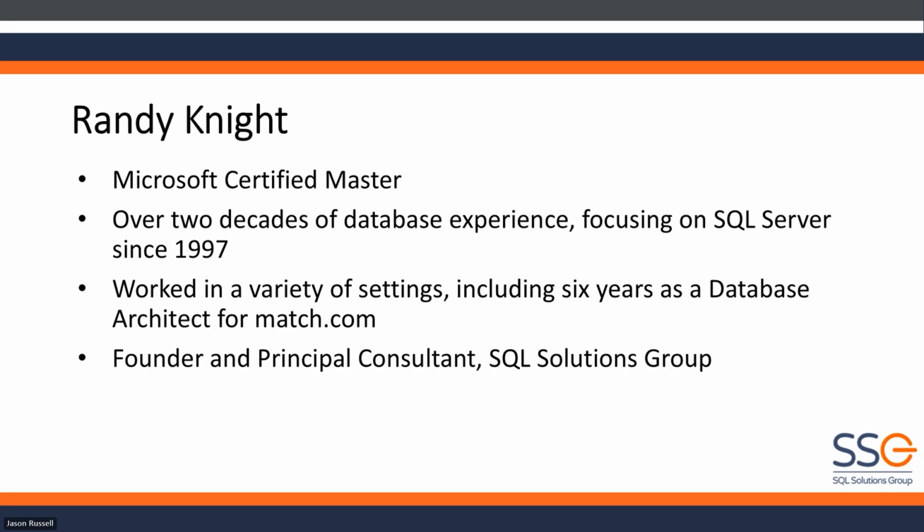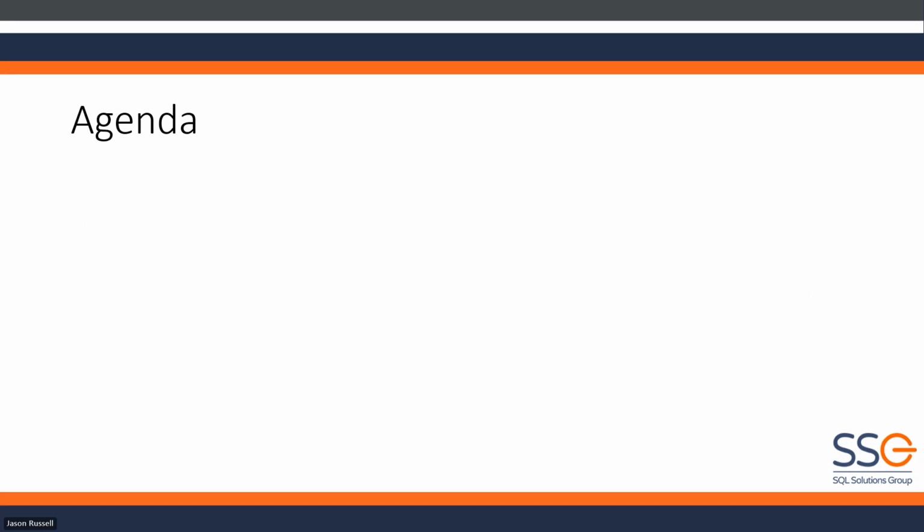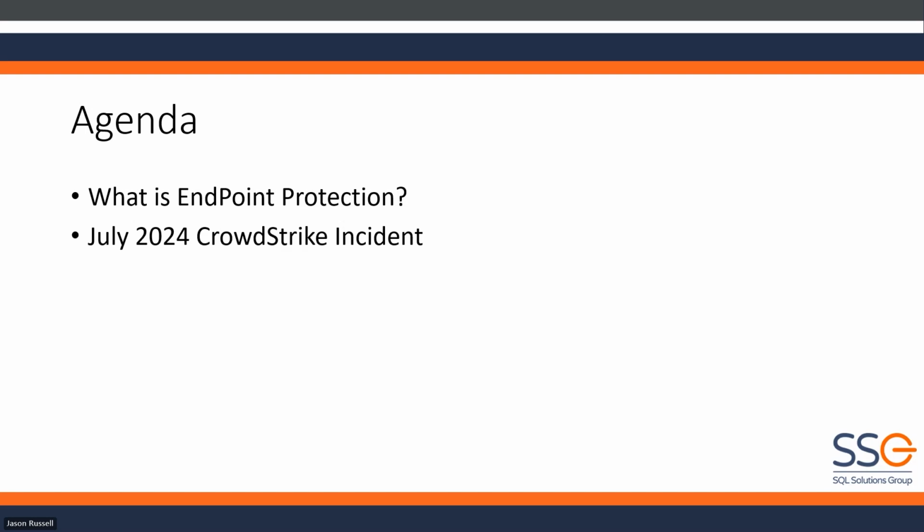Off we go. So we're going to start out with, what are we talking about with endpoint protection? Because we're not talking about endpoints from a SQL Server standpoint, like a mirroring endpoint or AGs. So we'll define that. And I have August here. That should be July. But we'll briefly review the CrowdStrike incident. Hopefully that won't be too triggering and cause PTSD in all of us. I'm sure everybody was impacted at some level. If you weren't, you were very lucky.